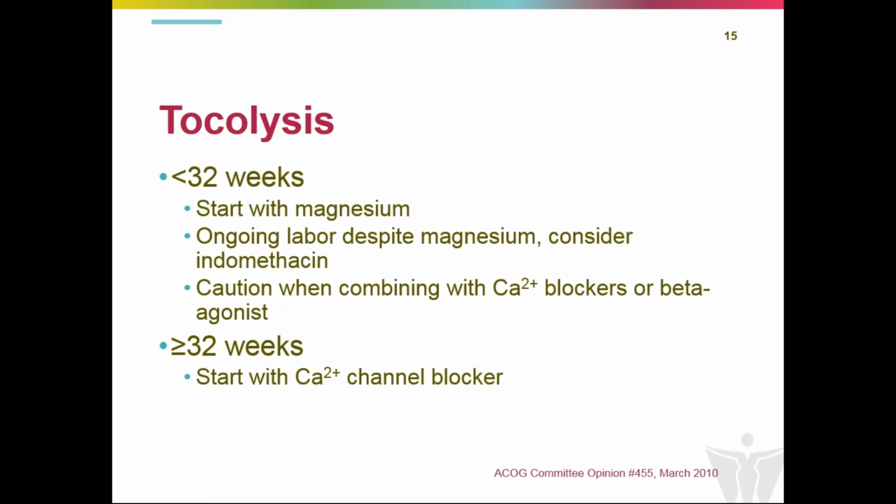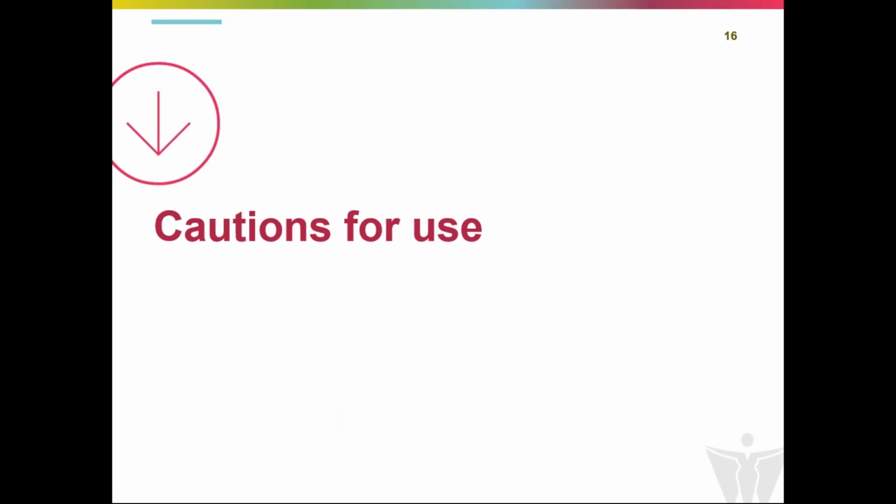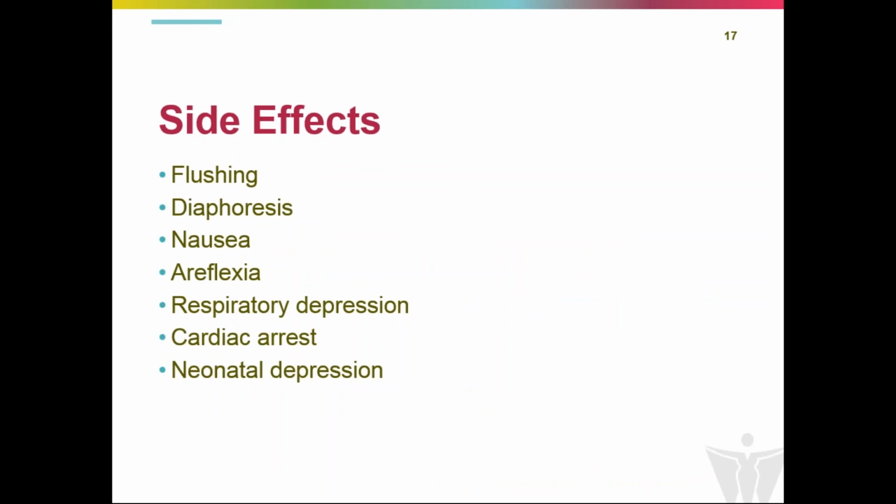A few cautions for use of magnesium. There are a lot of side effects. We've all seen them: flushing, diaphoresis, nausea, areflexia. Some are really severe, like respiratory depression and cardiac arrest. And there are also neonatal side effects, like neonatal depression. If you encounter these, the correct response is either to stop the magnesium or to turn down the rate, depending on the severity and the indication.